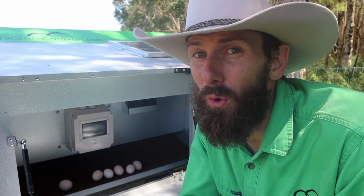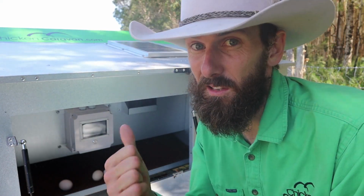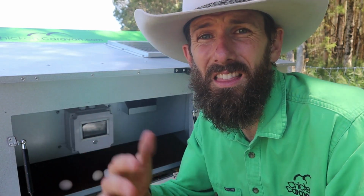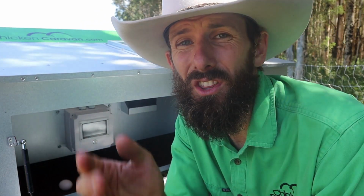So you've seen that the Chicken Caravan 30 has an automatic door that lets the chickens out in the morning, it locks them away at night. You've also seen there's lights inside the Chicken Caravan 30, so during the winter months when the days are short, the lights can just extend the day length to keep your hens laying for longer. And you've also seen that it's got an automatic gate inside the nesting box so they don't sit in there at night. How does all this work?